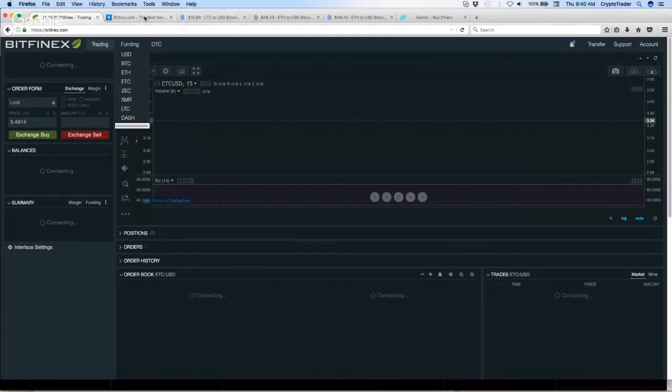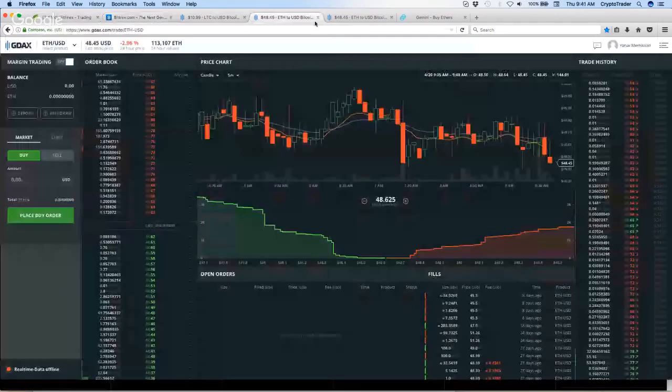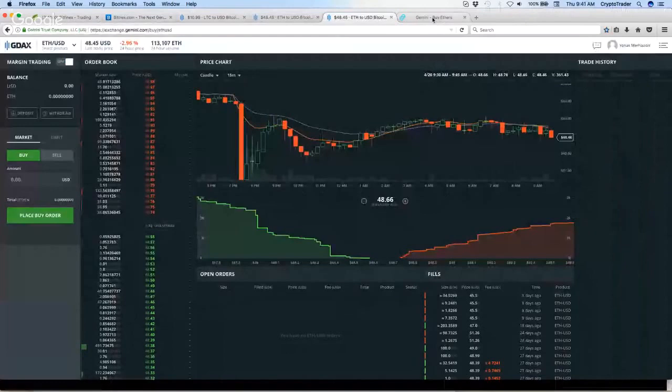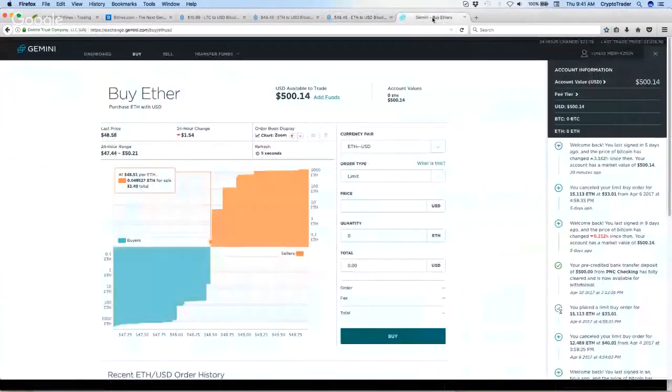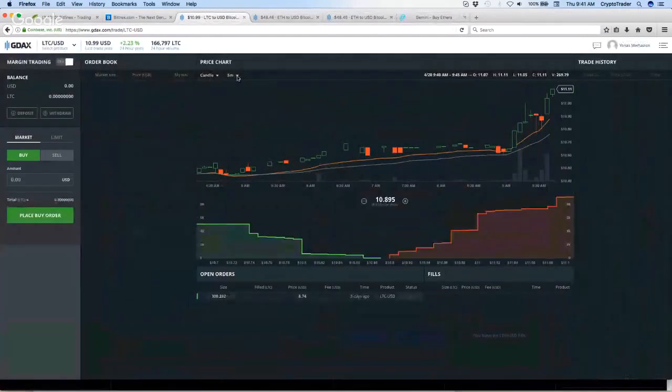But let me know if there's anything you guys want me to cover as I'm just kind of scanning, looking at different price points and looking to see if there's a nice entry. Yeah, it looks like Litecoin is making a run back up after I think it dropped to close to 10 bucks.